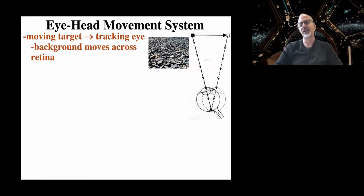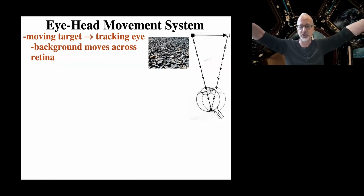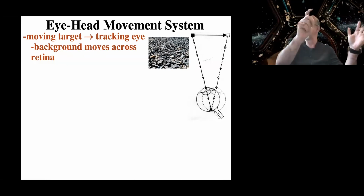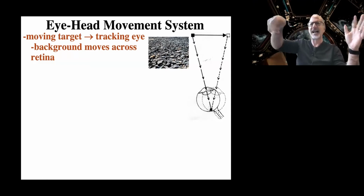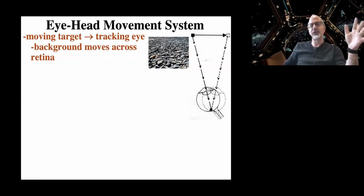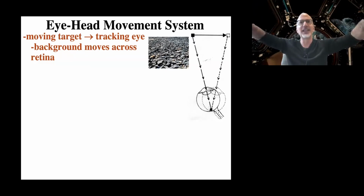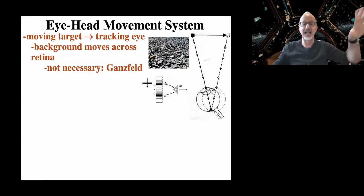Actually, it's even easier than that. What we're going to do is put subjects in front of a huge screen, which essentially has no texture. And we're going to ask subjects to track, I don't know, maybe a laser pointer or something like that. That's going to make a little dot on the screen, and ask people to use their eyes to track that dot. Now, how is the brain able to interpret that there's motion if what's behind that dot is nothing but white? There's no texture there. That, by the way, is called a Ganzfeld.